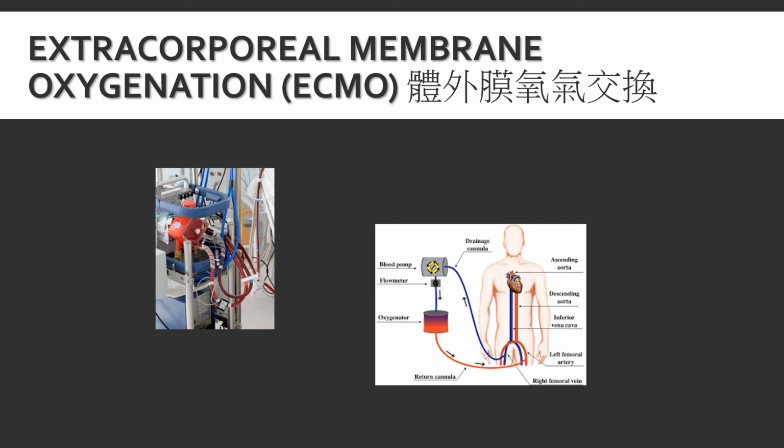However, this device can only be used for a short period of time. The biggest problem is blood clots. After some time, blood clots will likely occur that will cause either a stroke or a heart attack.